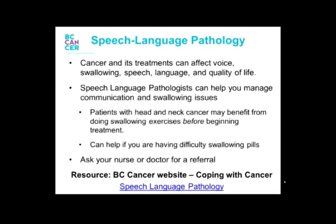Cancer and its treatments can affect voice, swallowing, speech, language, and quality of life. Speech-language pathologists can help you manage any communication and swallowing issues you may experience. Patients with head and neck cancer may benefit from doing swallowing exercises before beginning treatment. It is important to note that these side effects are most common for patients with head and neck cancers, but they may also occur with other types of cancer.